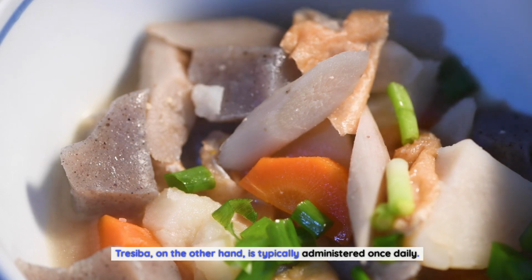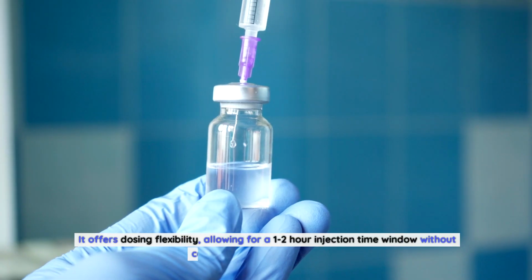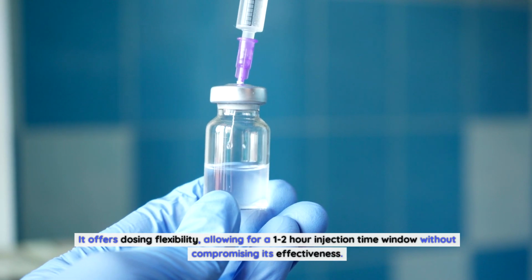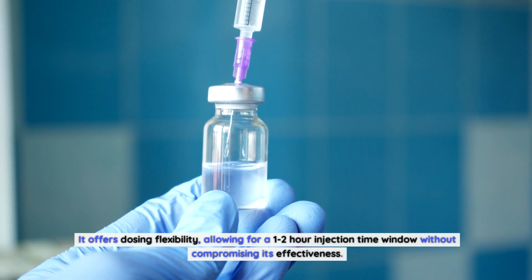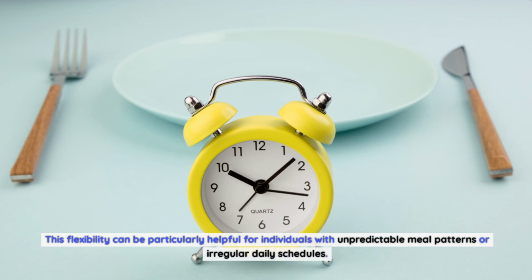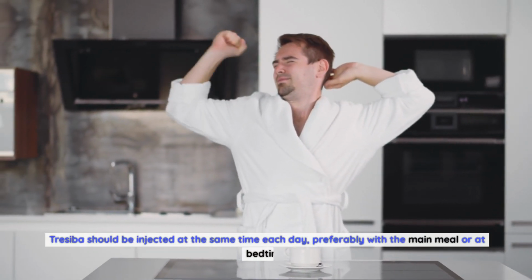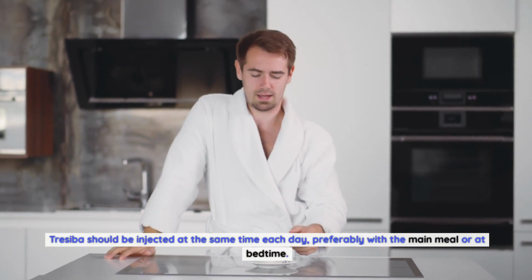Tresiba, on the other hand, is typically administered once daily. It offers dosing flexibility, allowing for a 1–2 hour injection time window without compromising its effectiveness. This flexibility can be particularly helpful for individuals with unpredictable meal patterns or irregular daily schedules. Tresiba should be injected at the same time each day, preferably with the main meal or at bedtime.